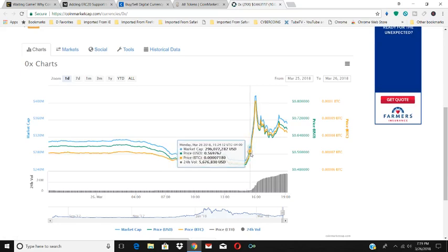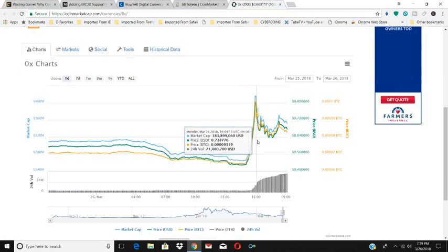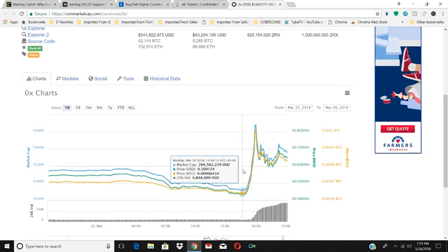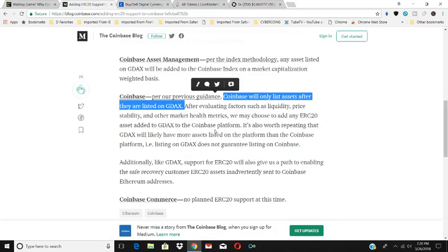They started at about 50 cents today. ZRX shot up to 80 cents from 50 cents once the announcement was made about Coinbase, and then it shot back down. Now we're at like 61 or 67 cents. But yeah, it shot right up based off of the news because they have some ties to Coinbase. But back here to the post.